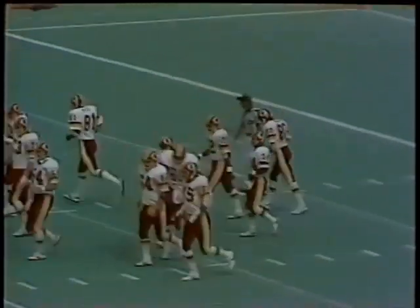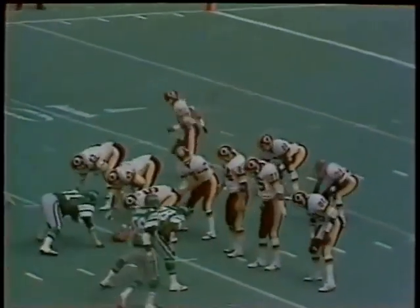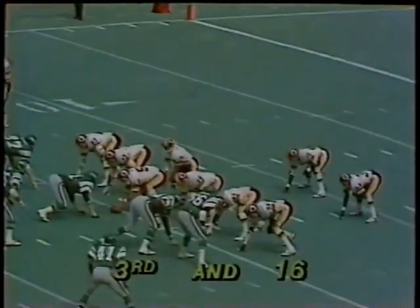I didn't know those defenses had that many plays. Yeah, and Dallas has their playbook, too. The same one Hairston was studying.